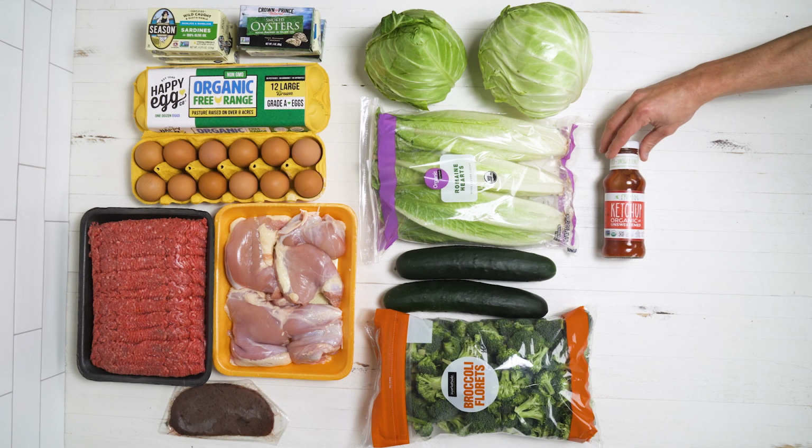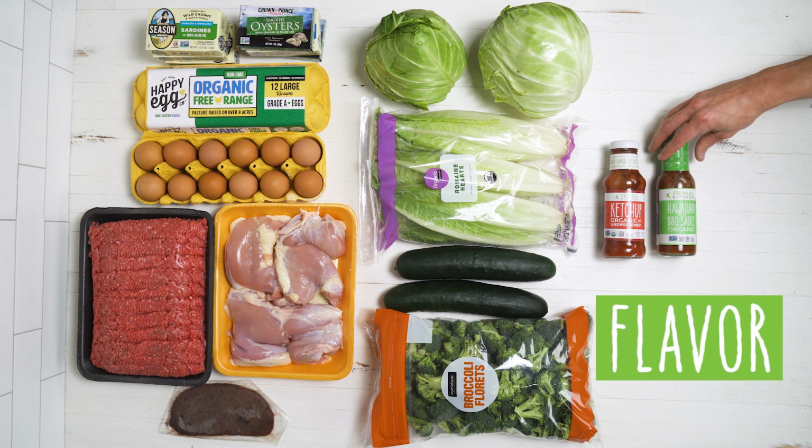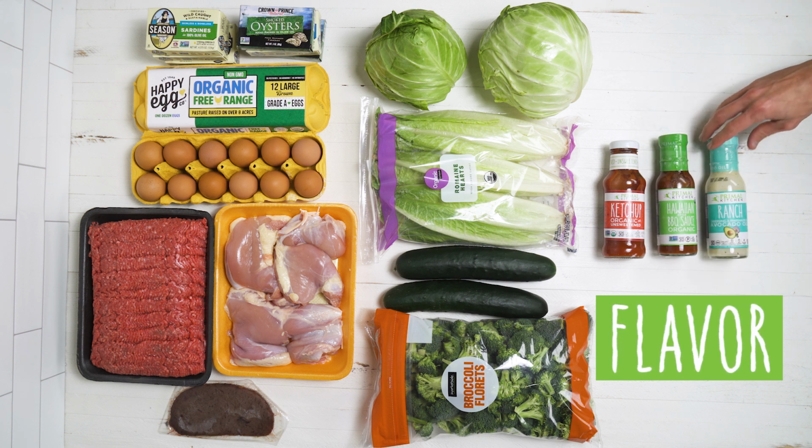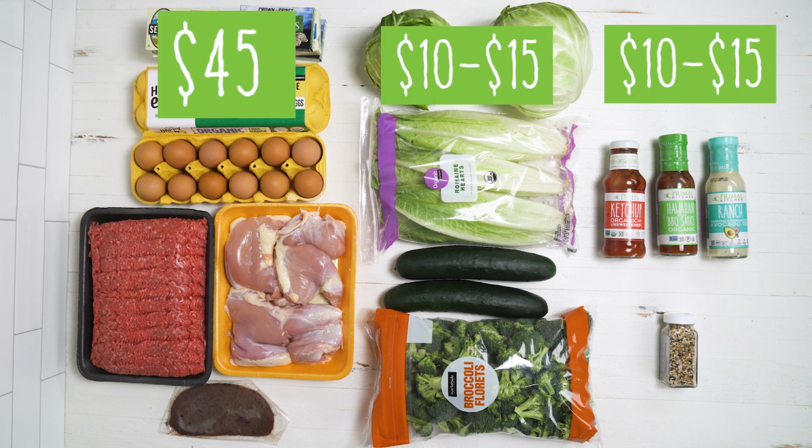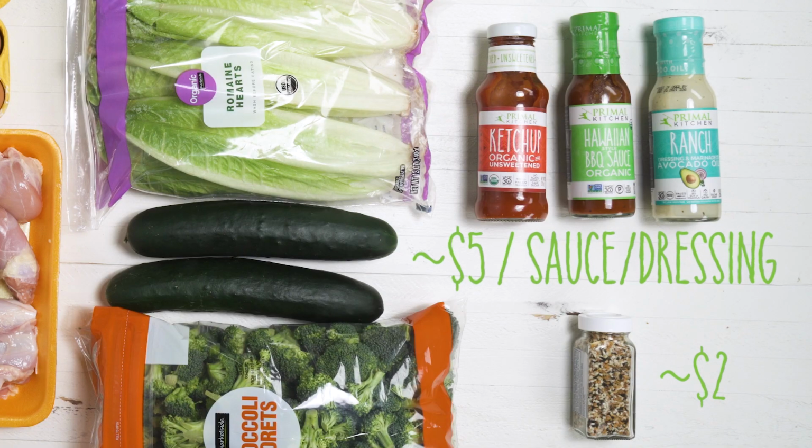And then the final category would be my flavor, which I should add is totally optional. If you were to leave something out, you would leave this out and you'd have a $60 per week budget. I do like having some variety and flavor, and I've left $15 in my budget basically to pick up 2 to 3 Primal Kitchen products and a thing of Everything but the Bagel seasoning. Some weeks I might also go like 2 dressings and a ketchup, or once a month I might just pick up a big thing of avocado oil to cook with.